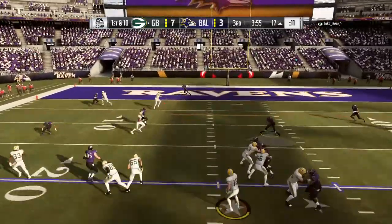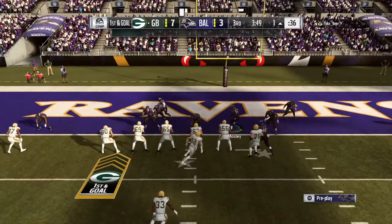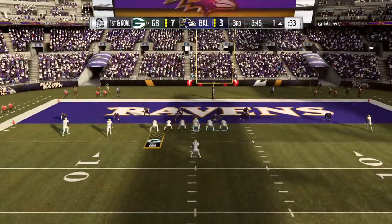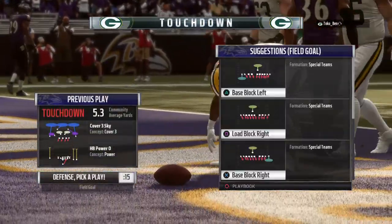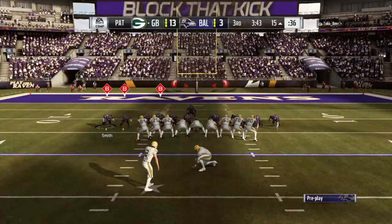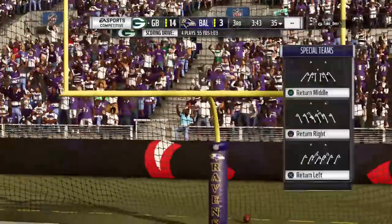Into the red zone, it's Rodgers. And it's caught, and he can't quite get there. Tackled down at the one. Another nice gain, 16 yards there, and a first down again. They'll try and run it in with Jones. And he'll take this one in for a Packer touchdown. A great effort there. Punching it in from a yard away. And the Packers add on to their lead.